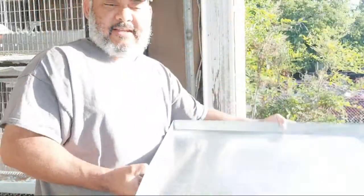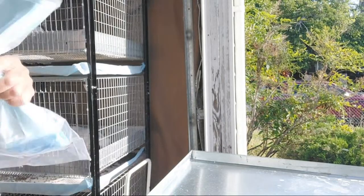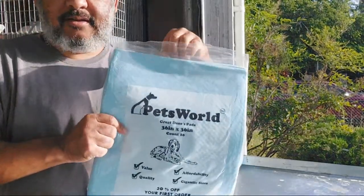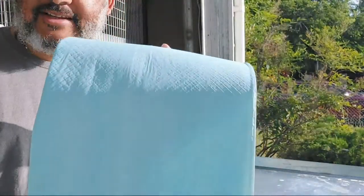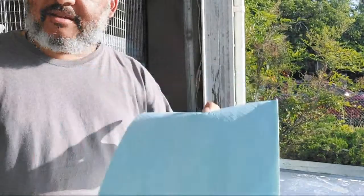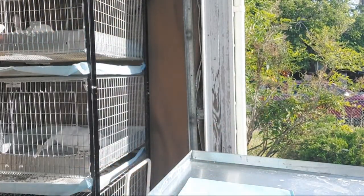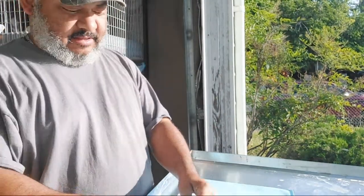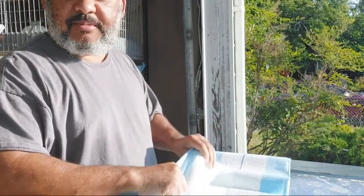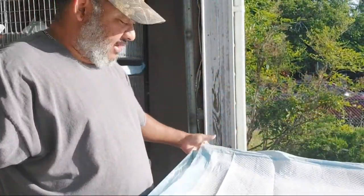Look at that, done. I don't have to hose them down, none of that stuff. My mom uses these for her dog, and she has to change it a couple times a day when they poop and pee on it anyway. I'm using it for my animals, and I get to eat what they produce. Not the poop, but their eggs and the meat that they produce.